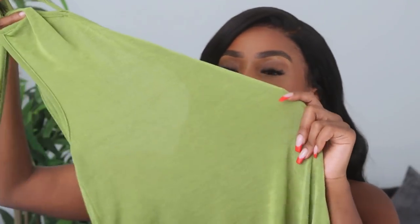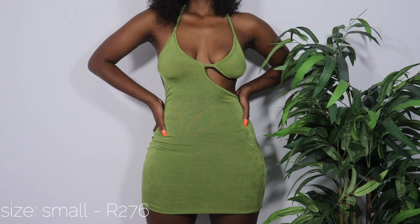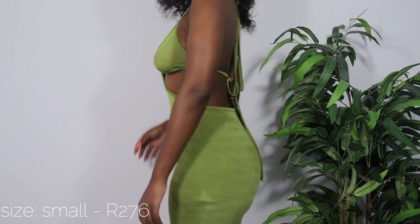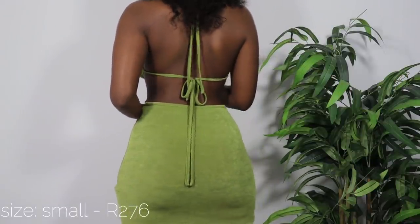This one will show all the contours of your body, which is great, but you can't wear it with underwear or anything like that, because you will see, believe me. It has really nice detailing where you tie it at the back, at the top. It's very sexy, very Cape Town, very much summertime, very New Year's Eve, giving what it was supposed to give. I really love it.